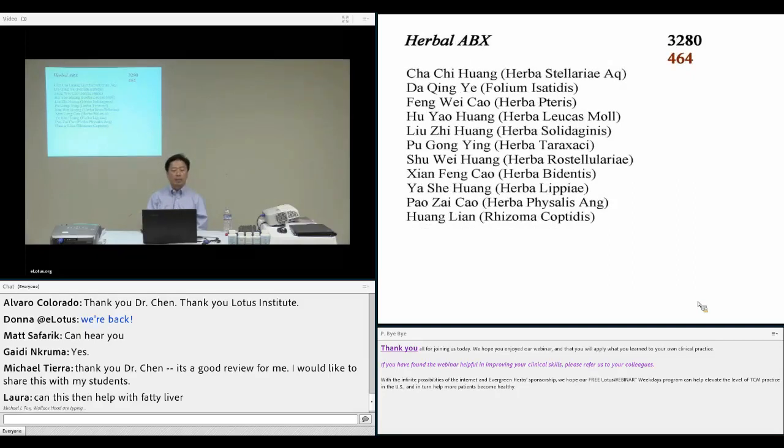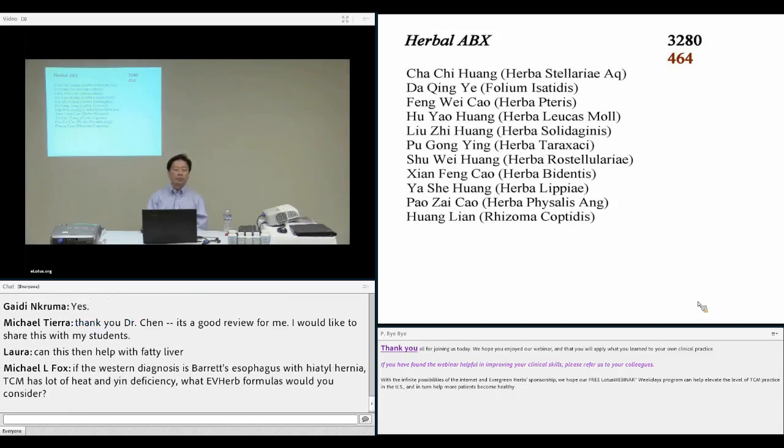And lastly, some of the herbs that are quite interesting are in this formula called Herbal ABX. This is an herbal antibacterial formula that, if for some reason you are treating some type of bacterial infection and the herbs just don't work, then this formula has a lot of Huang type of herbs that retain a lot of antibacterial effect when the bacteria simply doesn't respond. These are herbs such as 茶匙黄, 虎咬黄, 柳枝黄, 鼠尾黄, 鸭舌黄, and so on.